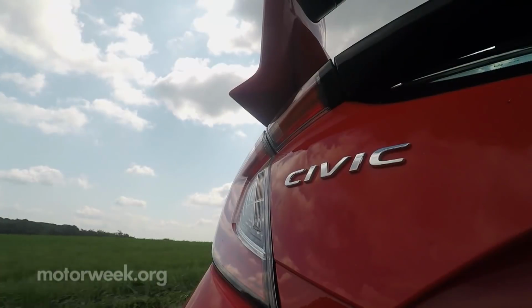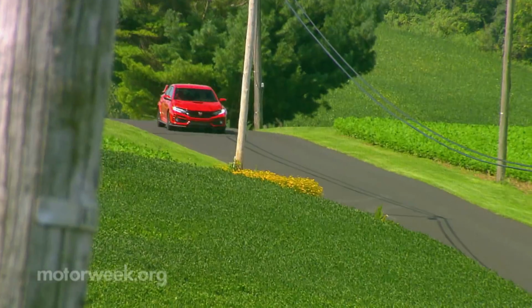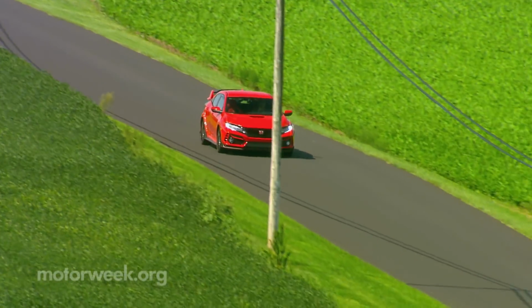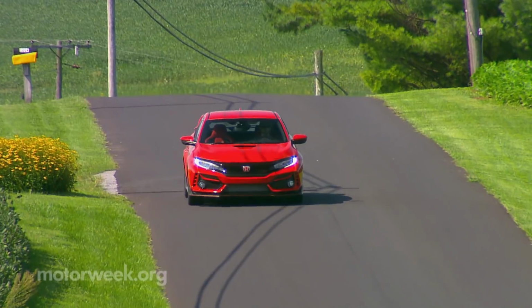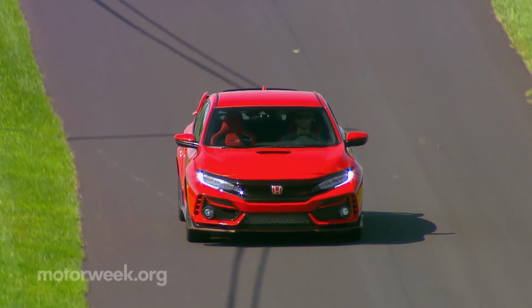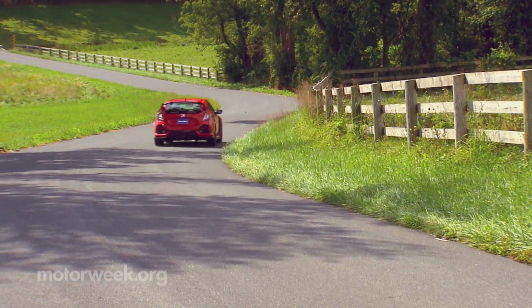While we waited 20 years to get our first Type R Civic here in the U.S., we only had to wait those 3 years to get an even better one. Thanks, Honda, for keeping us in the loop and for giving the 2020 Honda Civic Type R the type of upgrades that make it both a better performer and even more fun to drive.